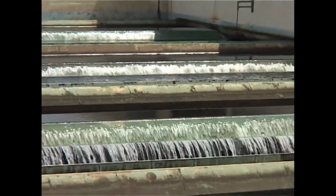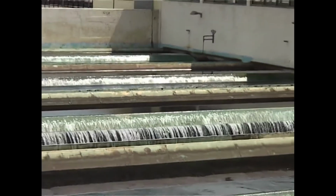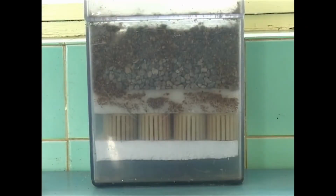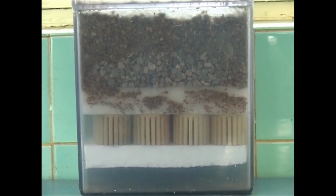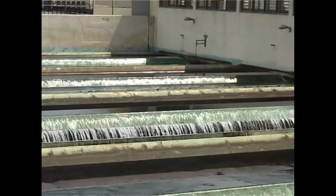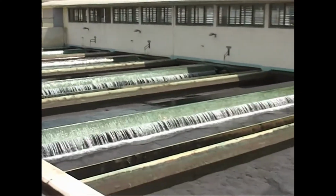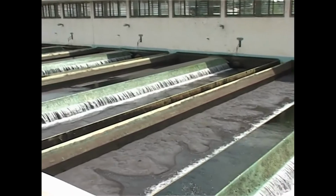After clarification, there is filtration. There are 10 rapid gravity sand filters. The filters comprise fine sand on top and gravel at the bottom, supported underneath by nozzles. Thus, the settled water from the clarifiers is filtered of suspended particles, then collected into an underground reservoir for storage.